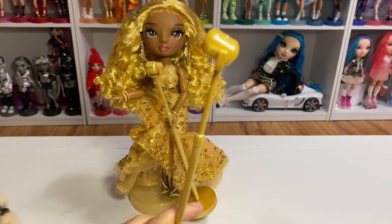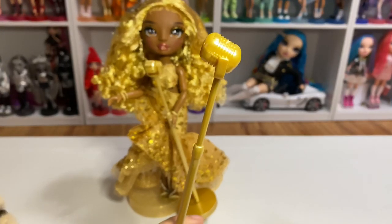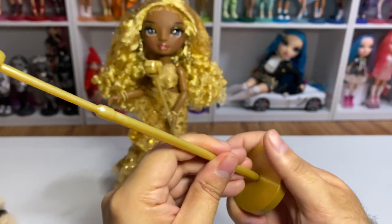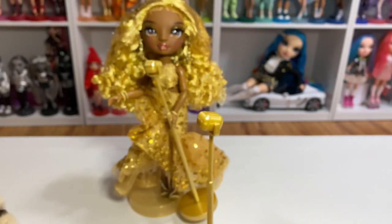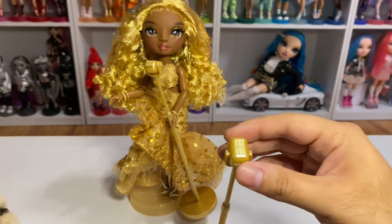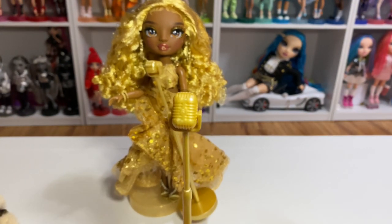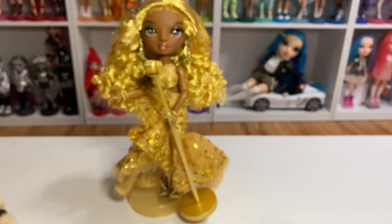Yeah, here's her stand. Just, not her stand. Her microphone. It does pop out on the bottom like that. I love it. It's got an RH at the... It's a pretty solid doll mic. So yeah, it's really cute.